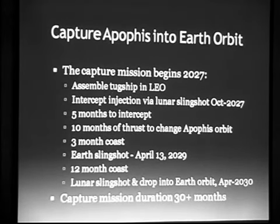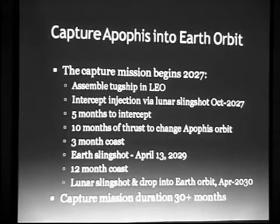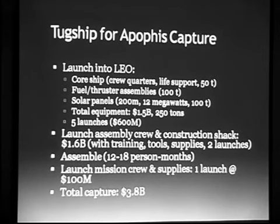The total change is only going to make it so that it comes back around and intercepts a year later, in April of 2030. And that one will be a close approach slingshot around the Moon, which is the one that actually drops it into Earth orbit. So we're talking about dropping Apophis into Earth orbit in mid-April of 2030. It's a 32-month mission total for deep space. So that's one of the things we have to address. Next.